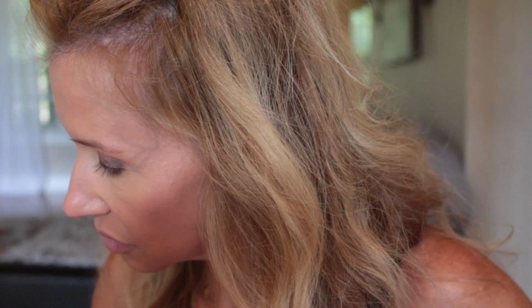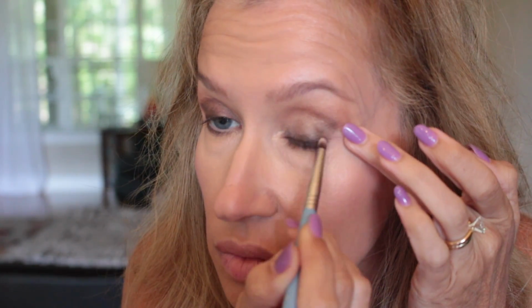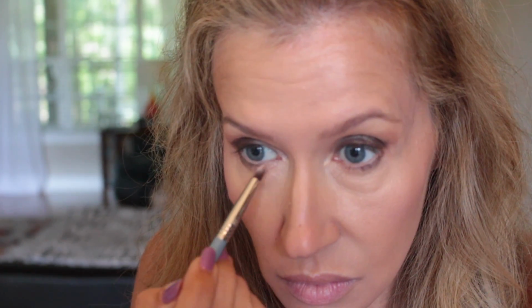Okay, now I've got my pencil brush, and I think what I'm doing here is I wanted a darker color right at the lash line, because I actually had brought lashes out here to put on the table, but I was going to do this and just try not to do that, as long as I get enough darkness right there by the lash line.